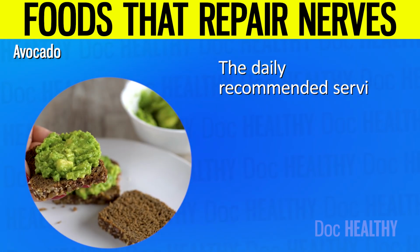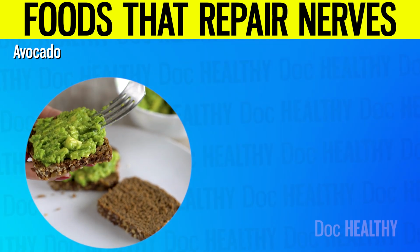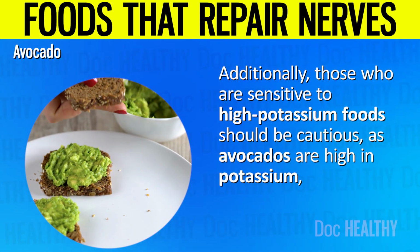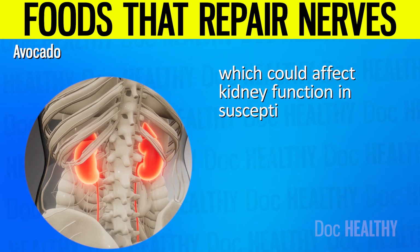The daily recommended serving of avocado is about 1/3, which equals roughly 50 grams. Additionally, those who are sensitive to high potassium foods should be cautious, as avocados are high in potassium, which could affect kidney function in susceptible individuals.